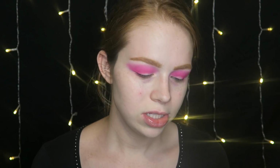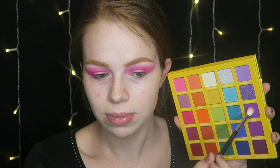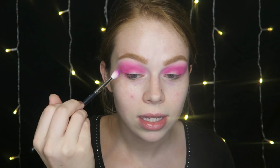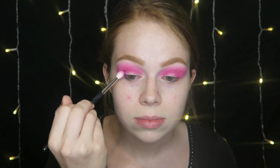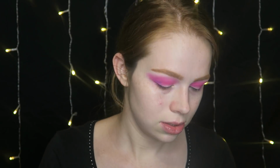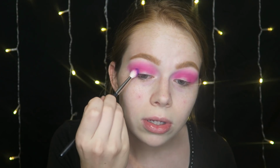And alright, so now I want to start building up some purple, and I think I'm going to start off with this shade right here called Grape. I'm not getting really any kickback in this palette. And I'm just going to put that on the outer V and blend inwards. Okay, that's definitely a little bit more light. I'm going to pick up some more product and tap it on.